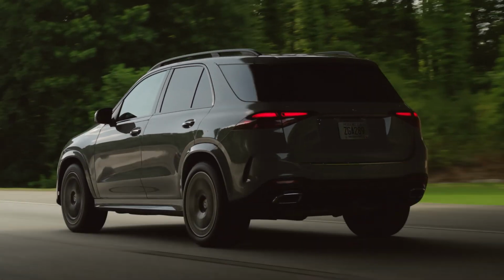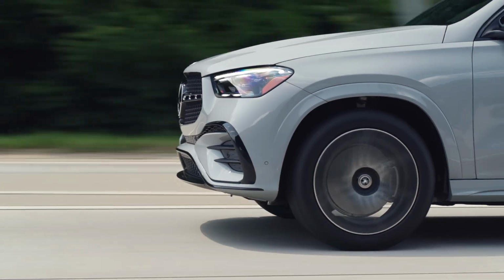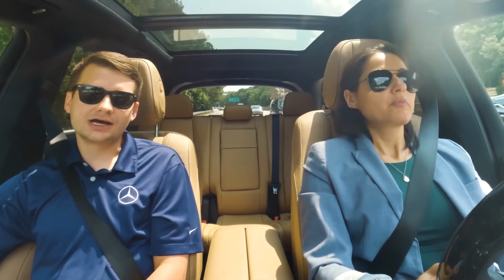An all-new offering for the GLE is the GLE 450E. That is a plug-in hybrid. We don't have our official figures yet, but we should see about 40 miles of fully electric driving.